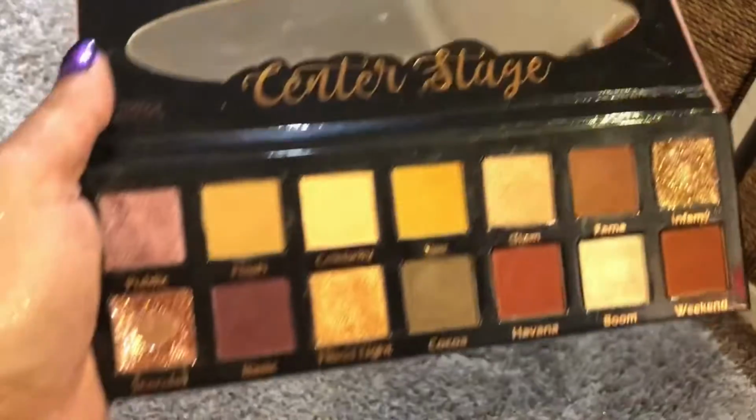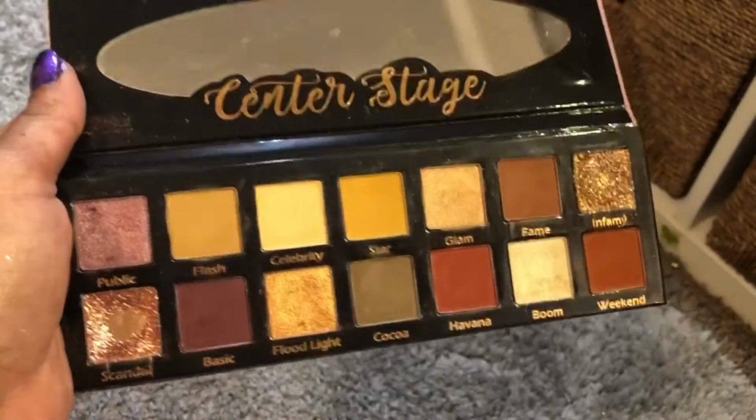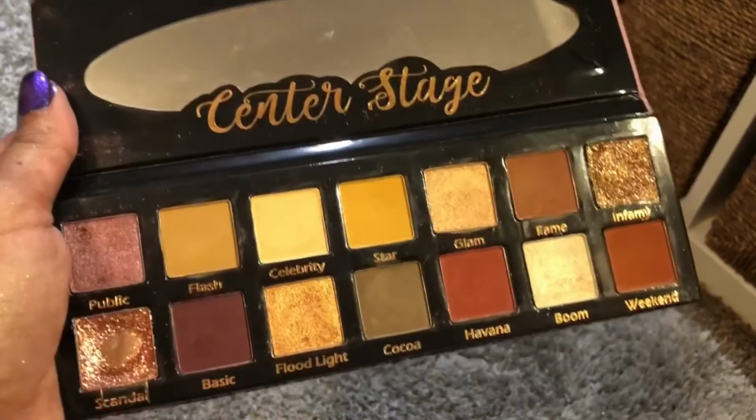This is the Center Stage from Pinky Rose. This is definitely a fall palette. These all scream apple pie to me. They're really beautiful. This one that says cocoa, it's not even like a cocoa shade. It's more like a green brown. You see it? It's beautiful.